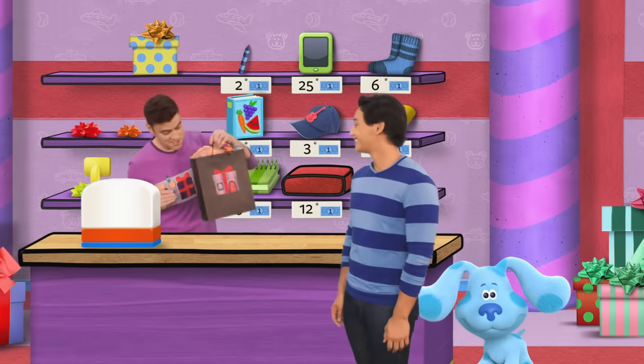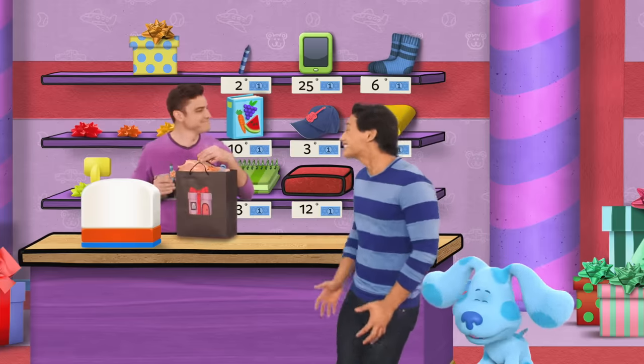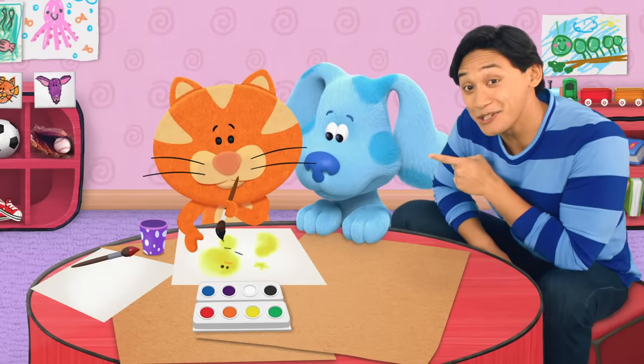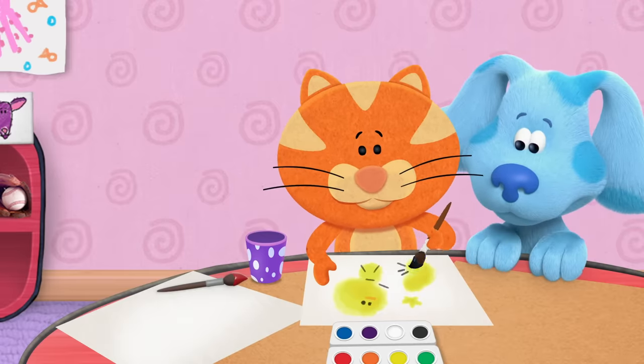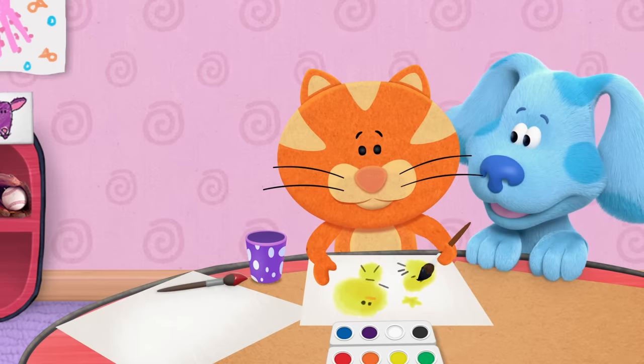This is the present store, Josh. It's kind of our thing. This orange kitten is painting. Looks like she's feeling pretty happy. She sounds pretty happy, too.